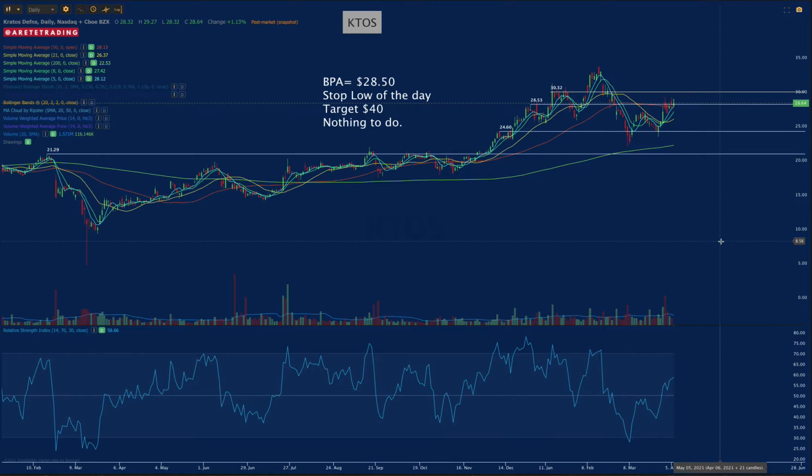Your RSI broke its downward trend and is now pointing up. So you're above a higher high. There's nothing here that leads me to believe that we need to move on this trade. And frankly, I think defense moves are going to have a big year with some of the geopolitical stuff that's going on. So, just an opinion, but we trade price.